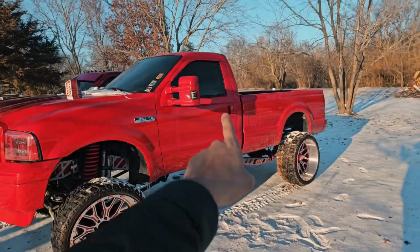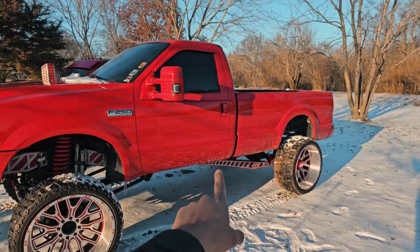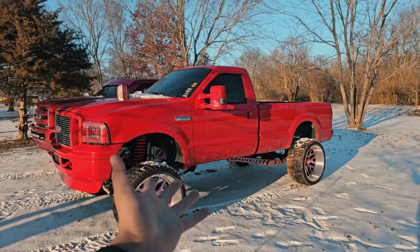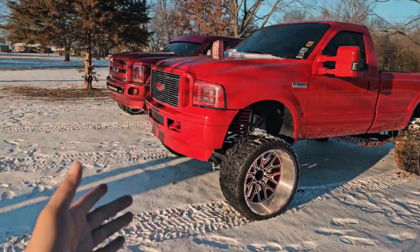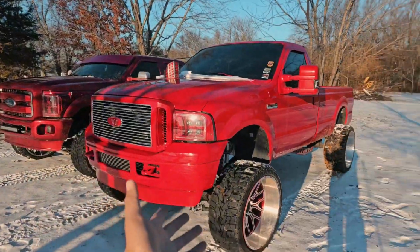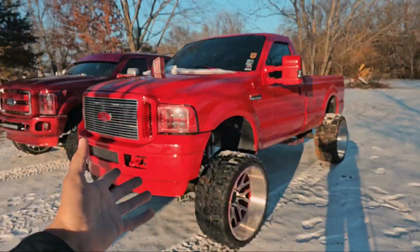For some people, it being a single cab may feel like a con, but to me, I feel like it's just a lot more maneuverable. It's lighter, especially when you got it on a trailer being hauled by that truck. Just feels like you get around a lot easier and a lot better.